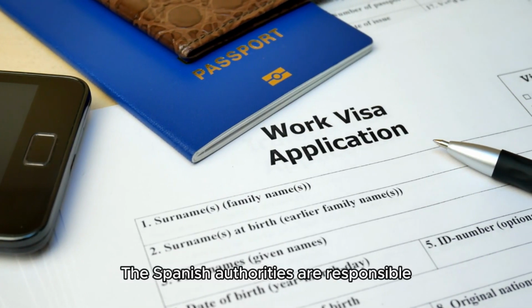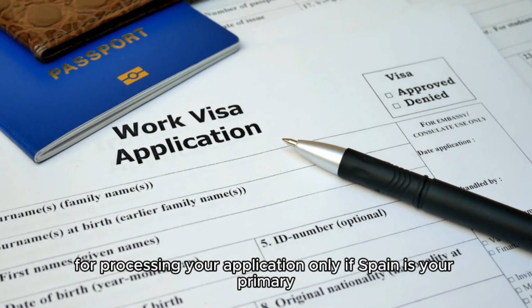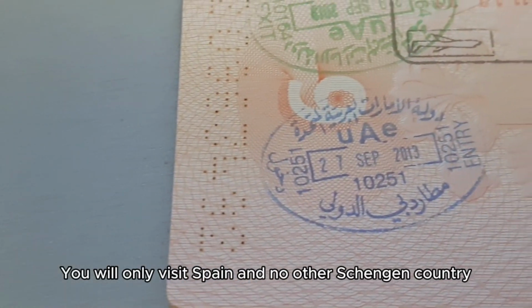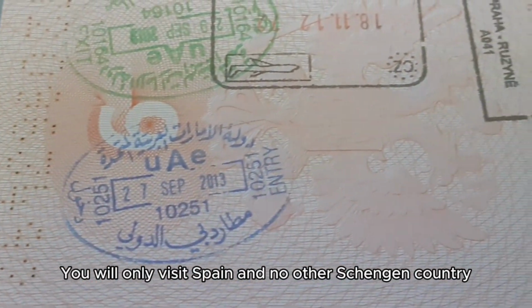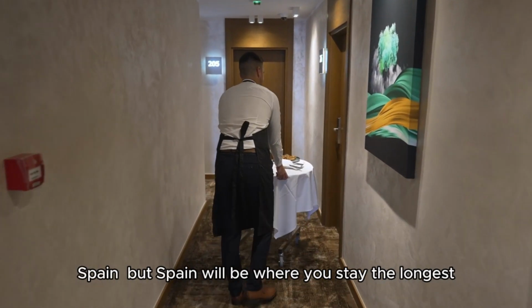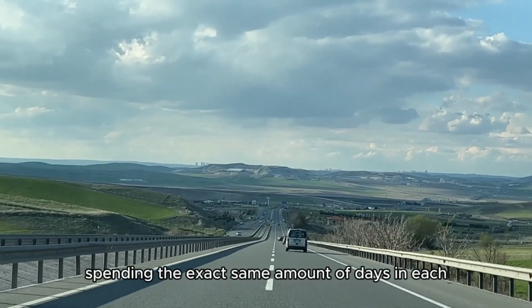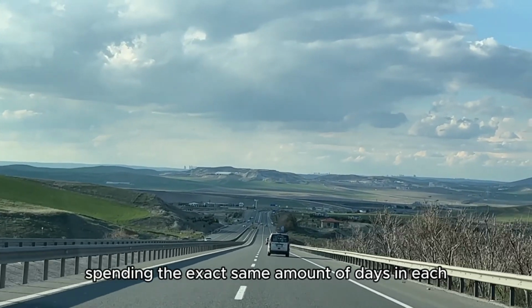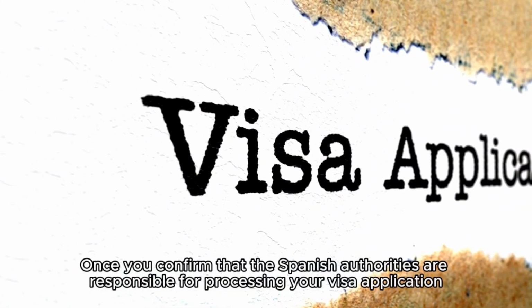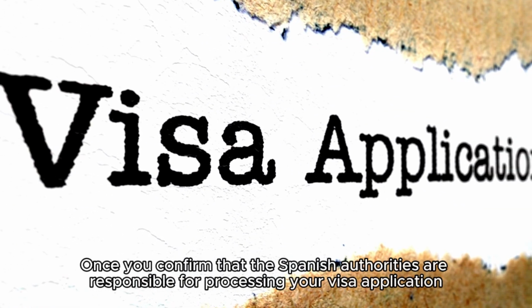The Spanish authorities are responsible for processing your application only if Spain is your primary Schengen destination, which means you will only visit Spain and no other Schengen country. Or you will visit other Schengen countries besides Spain, but Spain will be where you stay the longest. Or you will visit several Schengen countries, spending the exact same amount of days in each, but you will enter the Schengen territory through Spain.